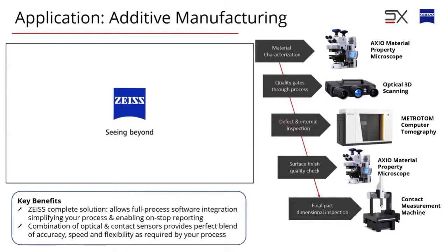As we can see, for precision components using additive manufacturing methods, many quality gates are used to ensure the material properties, as well as the part form and function, align with design and tolerance requirements. I'll now pass back to Ben, who will finish with our last two application examples.